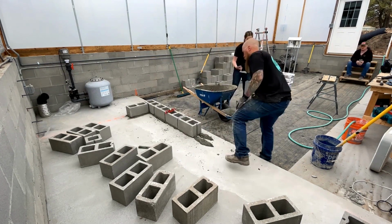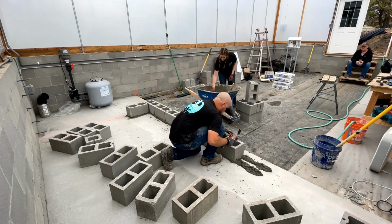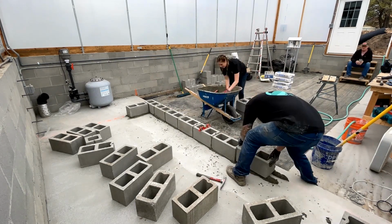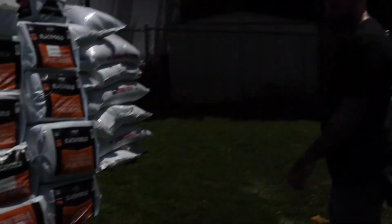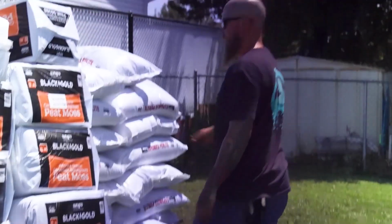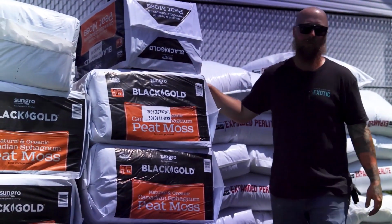So we poured a slab, built the pond out of cinder block, fiberglassed it, and put a big viewing window in the front. Then I think the next thing I did was start bringing in dirt, because I brought in separate dirt and made my own tropical soil mix. And then I did the boardwalk after that.